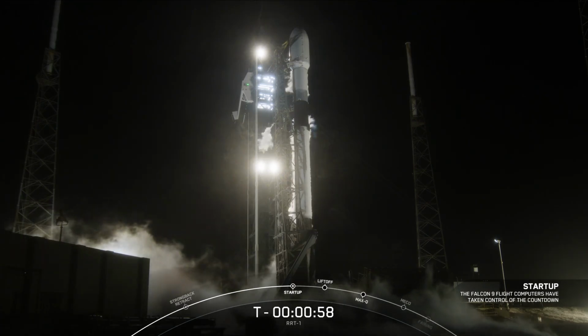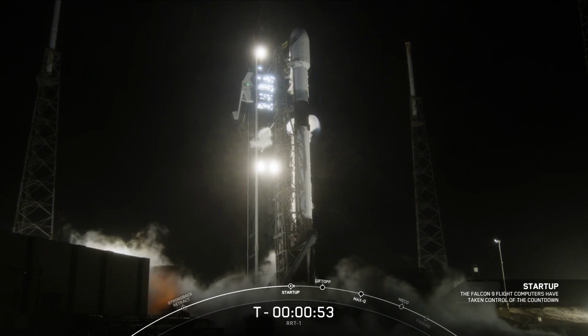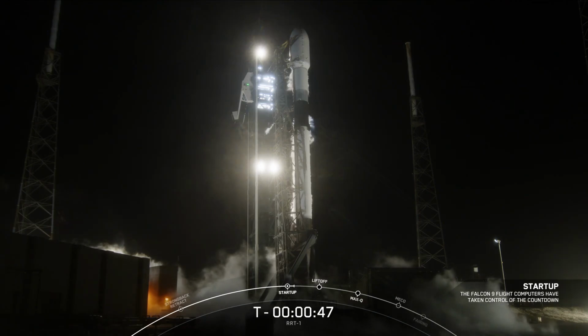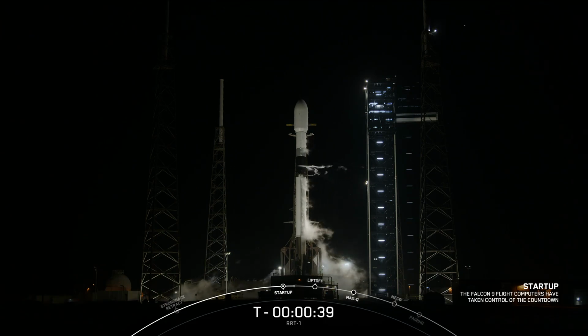Falcon 9 is in startup. Good callouts and indicating that Falcon 9 is now operating on its internal flight computers. Go for launch. So at T-minus 42 seconds, all systems are go for the launch of today's mission. Let's sit back and watch.